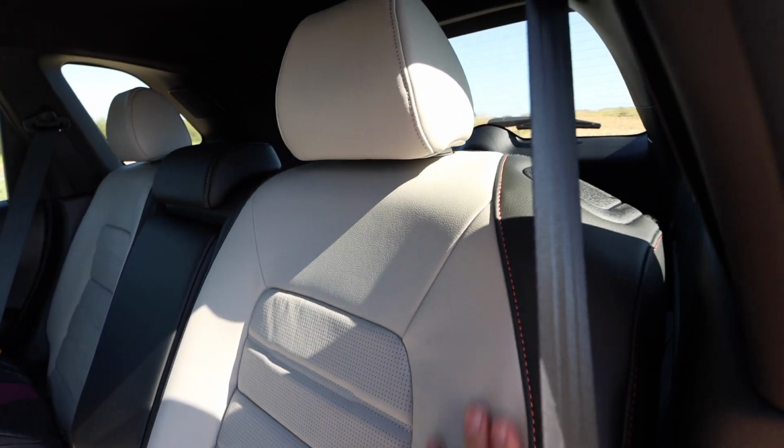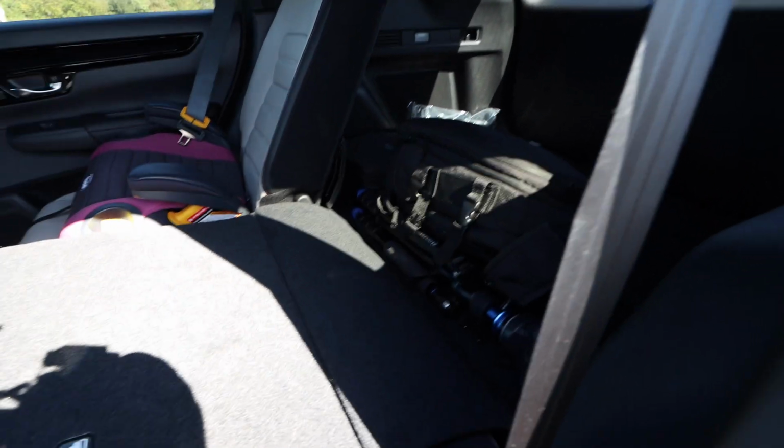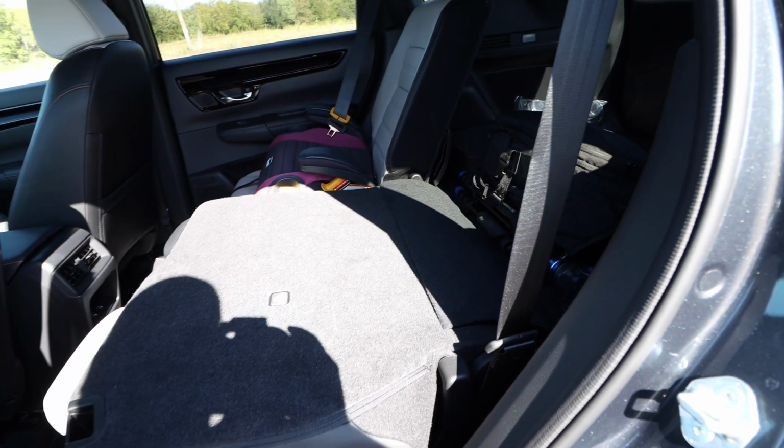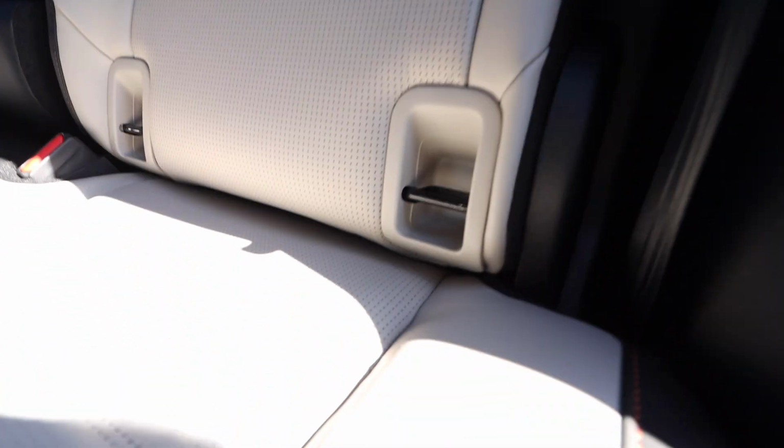We do get that split colored or two-tone seats in the back as well. No complaints with how comfortable they are, really nice. So we can essentially lean them back. As you can see, that's leaned back a little bit more, and we can fold them forward on there as well, which is really good if you want to kind of put things through. And the biggest kind of thing to this, yeah, the latch system.